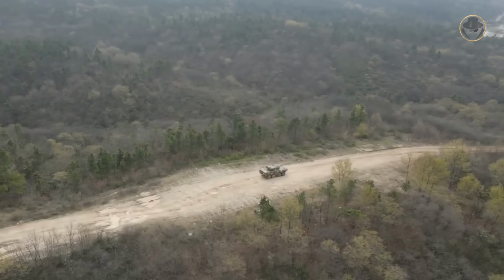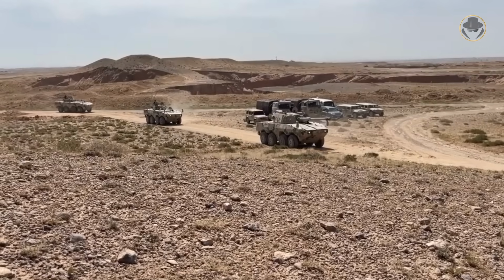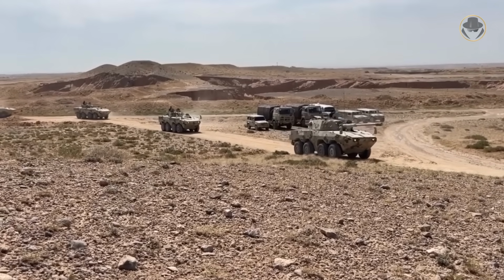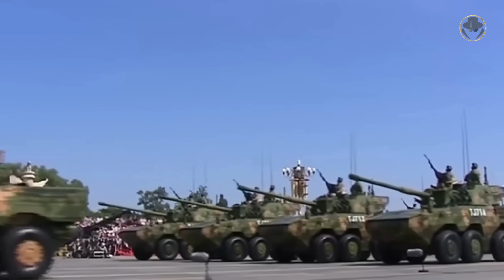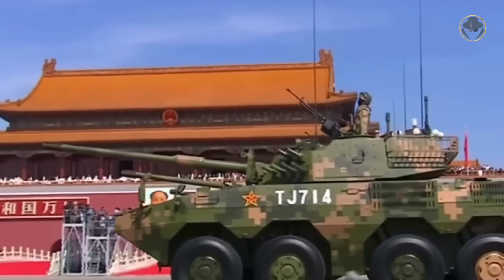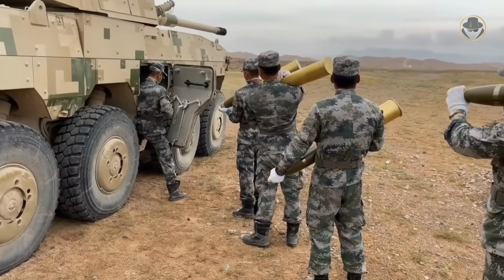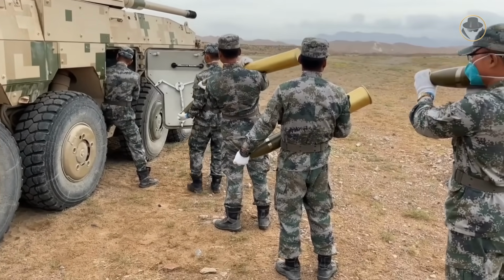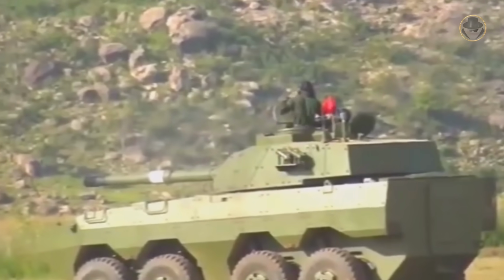The ZTL-11 is the assault variant of the ZBL-08, but unlike the infantry fighting vehicle version, its engine is located at the rear, not the right of the front. This change makes the vehicle a more stable platform to carry the heavy turret and also improves the firing stability of the 105mm gun. Due to the new arrangement, the ZTL-11 has no rear door. The crew enters and leaves the vehicle via the front opening door installed on the right side of the center between the second and third axles. Still, the ST-1 keeps the rear door.